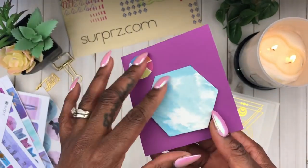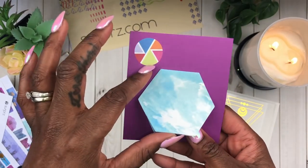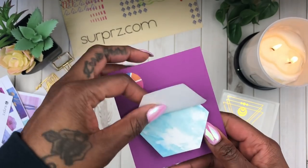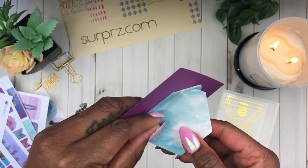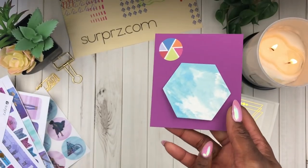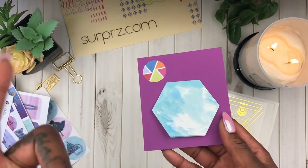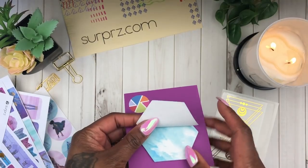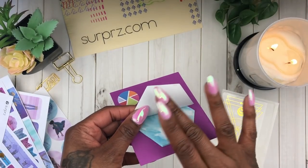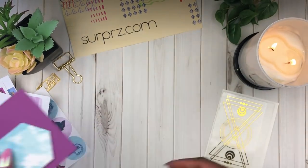So this is some sticky notes, and you get a few pages of these. And these are like clouds, and they're so cute. And the sticky part is just like at the top, so it doesn't stick all the way. And what I like to do with my sticky pads, if I want to use them in my spread, I'll just use some double-sided tape or a glue stick, put it on there, and you got a sticker.